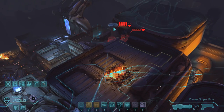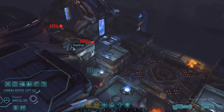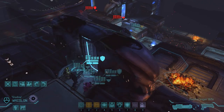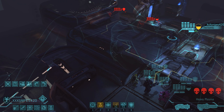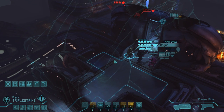I need to make a call on these things. Because here's the other problem we have. These guys will be more than happy to throw grenades if I clump them up. I can't really get them in very well. Will he be able to kind of go into here if I... Yeah, we're not gonna do this.